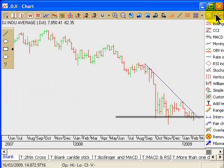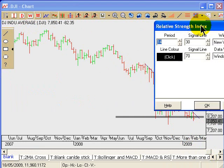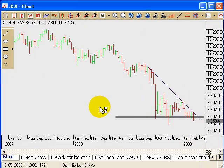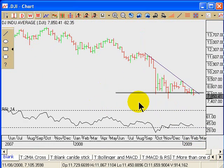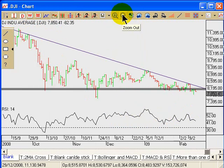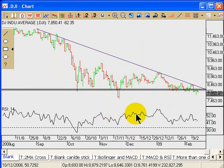If I just bring up a simple RSI indicator, just the 14 RSI, that's the standard one, you can see the RSI on a weekly basis is slowly crawling up through here. But look at this on the daily chart. This is a relative strength indicator, and what it does is basically determine the strength of this particular stock or index or future, depending on what you're looking at.